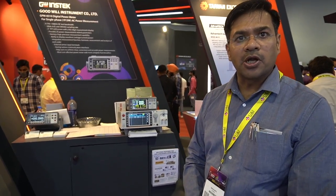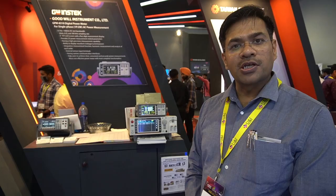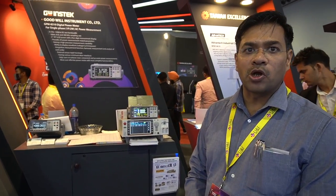Yes. We are the manufacturer of all types of oscilloscope, DC power supply, AC power source, electronic loads, spectrum analyzer, function generator. So these are all product lines. You can see the test and measurement equipment. And our company is a 46 years old company. So for 46 years we have been manufacturing all these types of equipment.